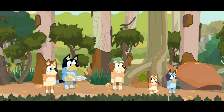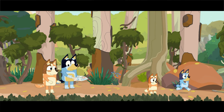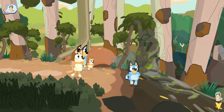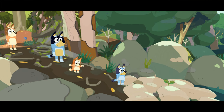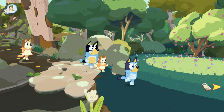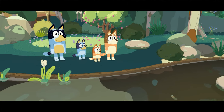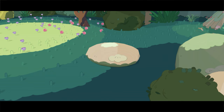Watch where you're walking, everybody. But he doesn't know where we're going. I have the map. Come on, let's try and keep up. Come on, Bingo! Grandad has taken a shortcut across the creek. But we can't go that way. The water's too deep. We'll have to stick to the creek bank instead. We're going to need to do some rock hopping. It's too far. Maybe we can move that rock to make a path. Good one.